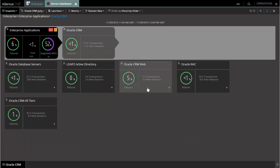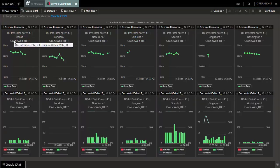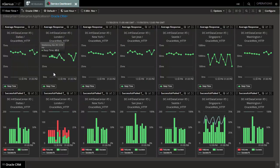The web component, which is how the users interact with the application via their browsers, has 5% of the transactions resulting in failures. We'll change to the over-time view to examine performance by remote site to see which of the sites are most problematic. The top row shows the response time by site. For example, we can see that most sites experienced around 50 milliseconds, which is acceptable. However, Singapore users, second from the right, see a much higher response time of up to 1.5 seconds that could explain the complaints about slow application performance.